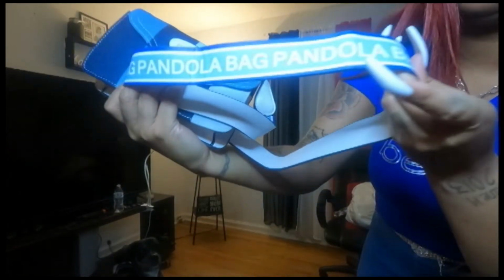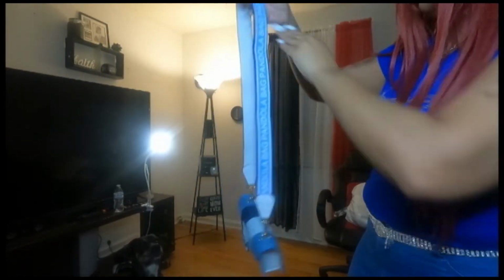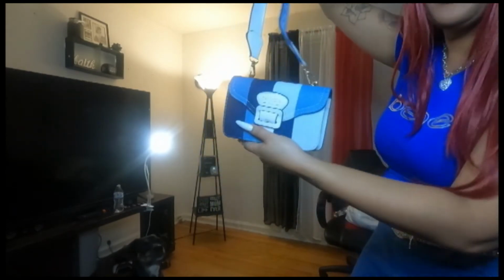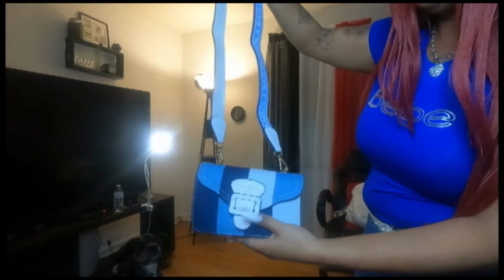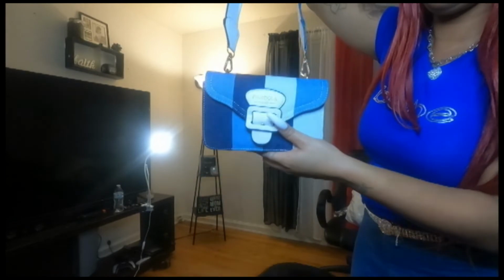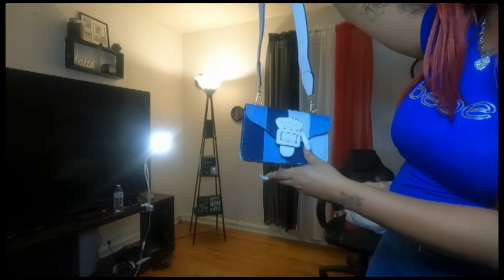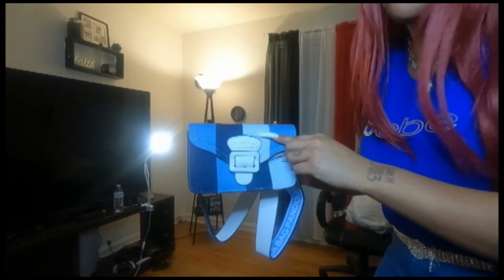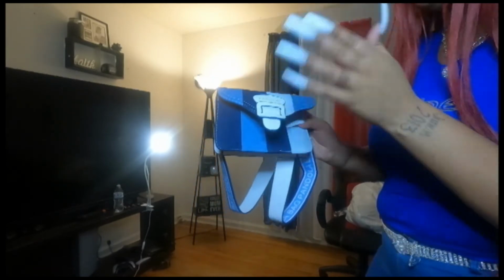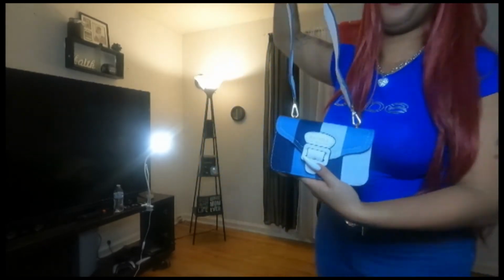Look at the detail. Come on now. Finally got the bag. I'm one of y'all now. Can I get a seat at the table? So yeah, I got this because everybody else got one. So now I'm one of them, y'all. So get you one of these bags. Wear any kind of blue jeans, light blue jeans, dark blue jeans, extra light blue jeans with a white top, white shoes and this bag. I'm telling you, it's gonna be bomb.